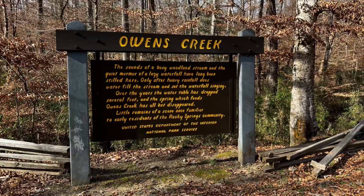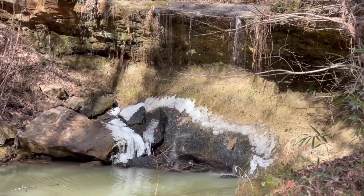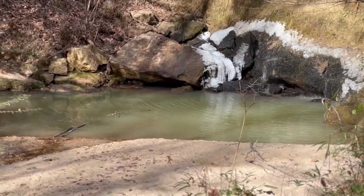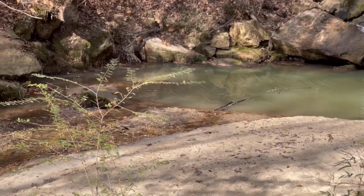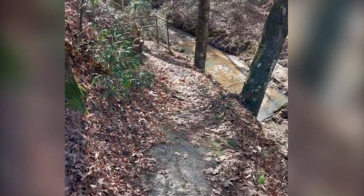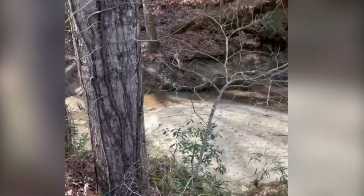Next stop, Owens Creek Waterfall. Now, it is not a giant waterfall, but it is a waterfall. It is a nice little pool of water at the end of that. If it hadn't been so cold, almost icy, we might have put our feet in there. It's much better if you can walk down the path to where the waterfall is. It's not an easy trek, but it's not hard. Please don't misunderstand, but it can be a little challenging if you have trouble walking or any limitations. I think a basic walking stick and being sure-footed would be fine.